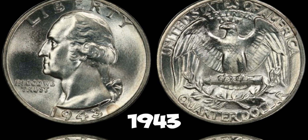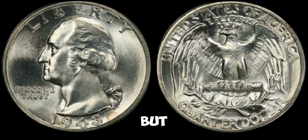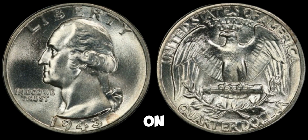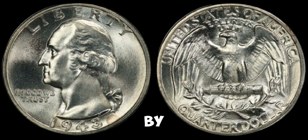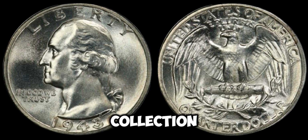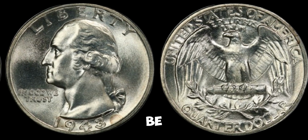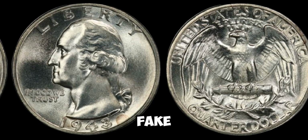The value of the 1943 Washington quarter can vary depending on its condition and provenance. A coin in pristine condition with a clear mint mark can fetch top dollar on the market. Additionally, coins that have been certified and graded by a reputable third-party organization can also command a higher price. If you happen to come across a 1943 Washington quarter in your collection, it's definitely worth getting it appraised to determine its true value.